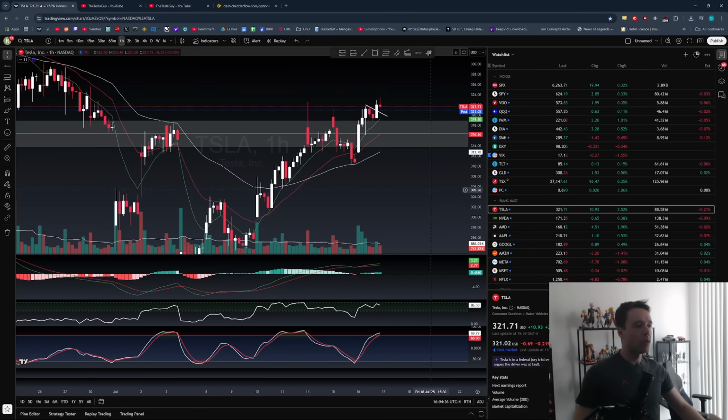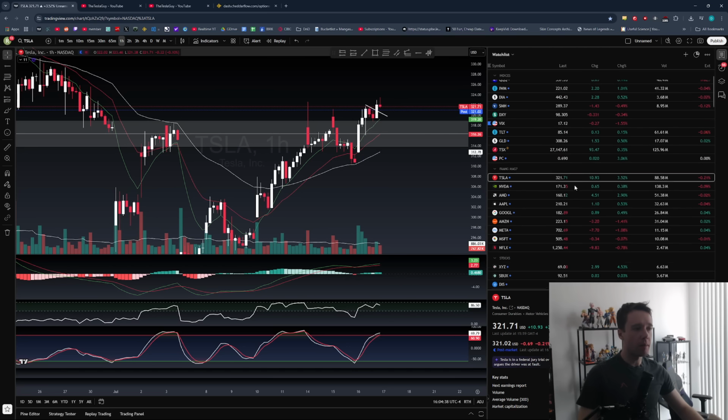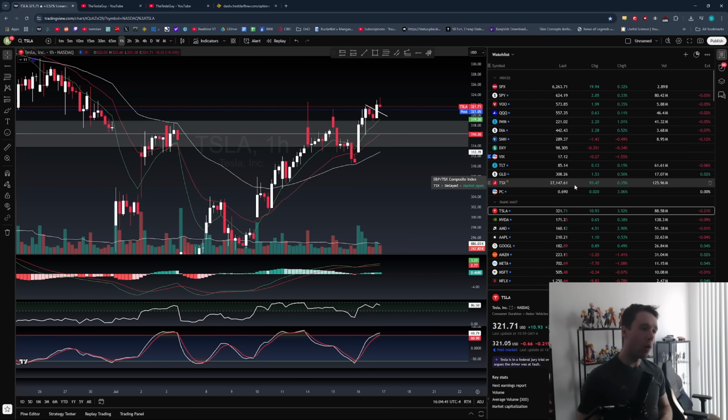So today, as per usual, let's go over Tesla stock. Let's go over the market. Let's talk about what is happening, what we can expect moving forward to end off the week for the last 2 days. Don't forget, we have jobless tomorrow. We have a few other data points as well coming out tomorrow, but yeah, let's talk about it.